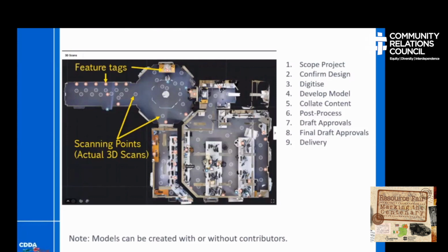In these changing times with a global pandemic, it's really important that we look at reducing as much contact as possible. And we'll do this by using PPE. We may only need one person around to show us what you actually want us to scan.